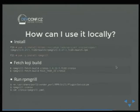Yes, so how can you use it locally? You can install one RPM package, RPMgrill, in Fedora 20, or you can install it from the repository in Fedora 21. Actually, you have to do two things. You have to fetch the Koji build via a separate command, RPMgrill fetch build. So it fetches, for example, the first one, cronny, in some versions to the cronny directory, and now you run RPMgrill on this cronny directory.